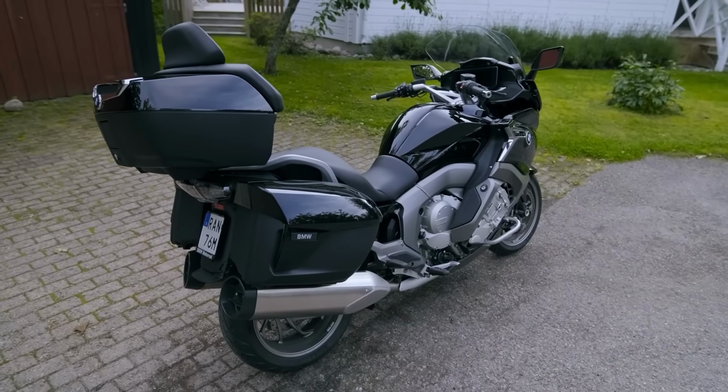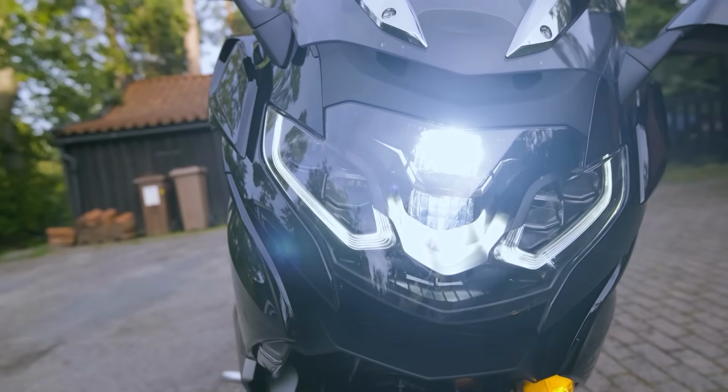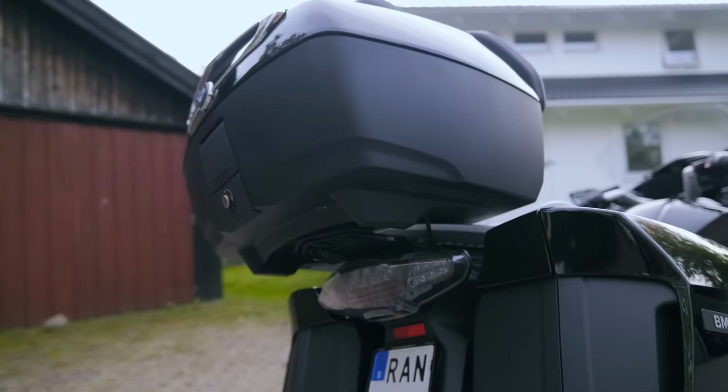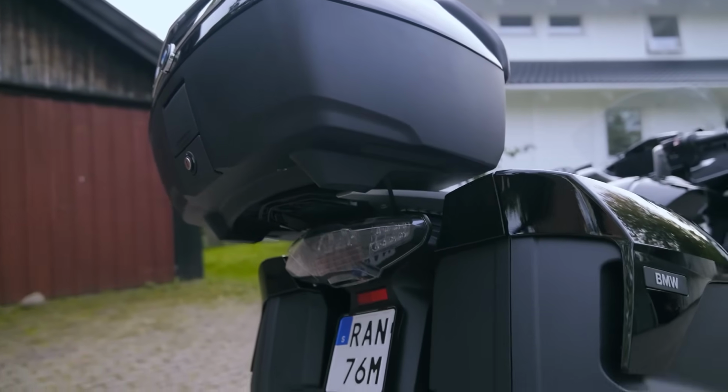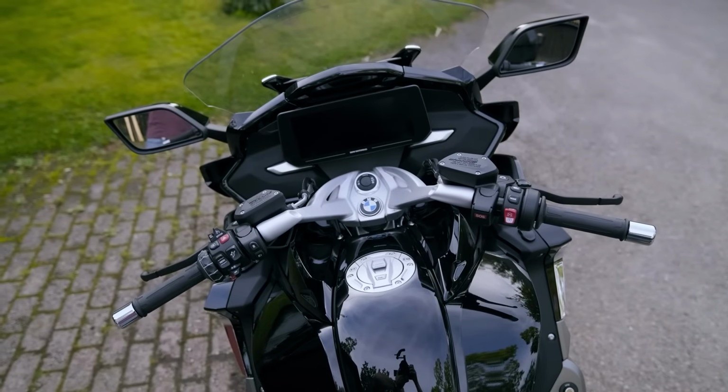Every aspect of this bike is designed for comfort and convenience. The 6.6-gallon fuel tank provides excellent range, and the seat is heated and adjustable. The audio system is concert quality, and the storage capacity is enormous.